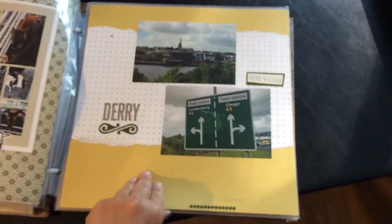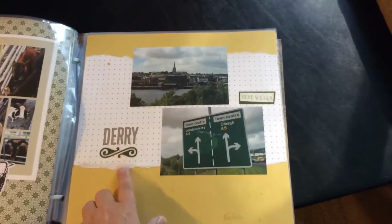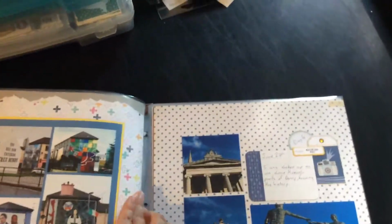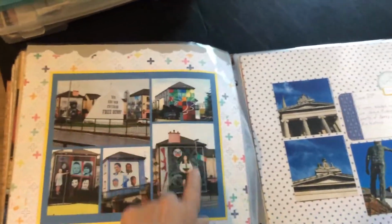Then they went on to Derry, which is now they are in Northern Ireland. So they crossed the border from the Republic into Northern Ireland. This has a lot of history here. This is where a lot of the bombings took place between Ireland and Northern Ireland. A lot of those were focused in Derry. So there are murals and things dedicated to the Troubles and then to peacetime.